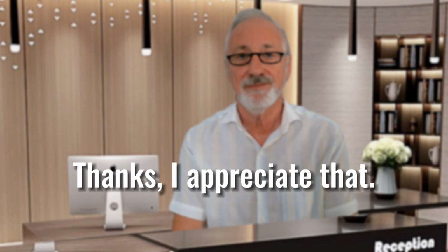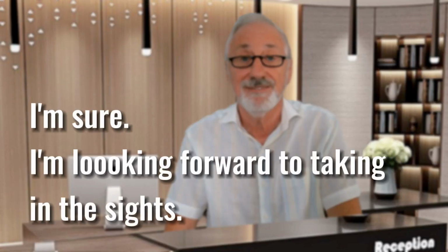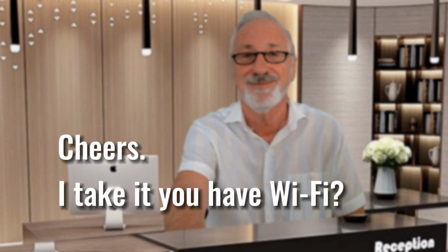Here you are. I put you in room 401. It's got a lovely view of the park. Is this your first visit to London? Well, you'll find a lot has changed. Here is a free street and tube map to help you find your way around. Of course, the passcode is your surname followed by your room number.